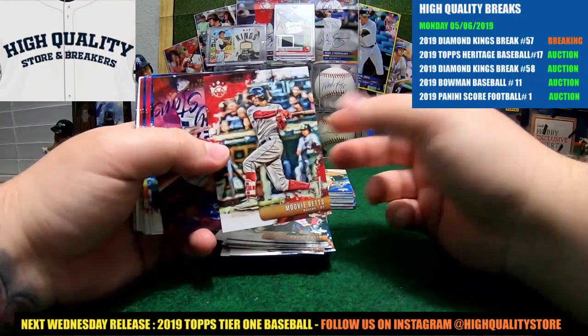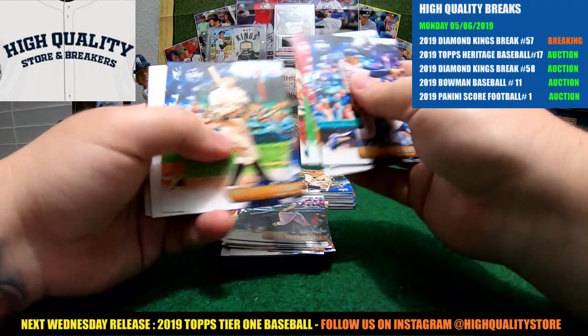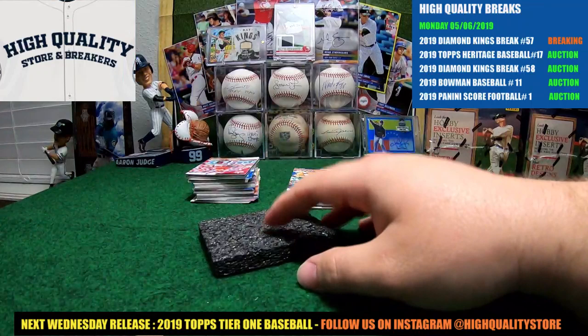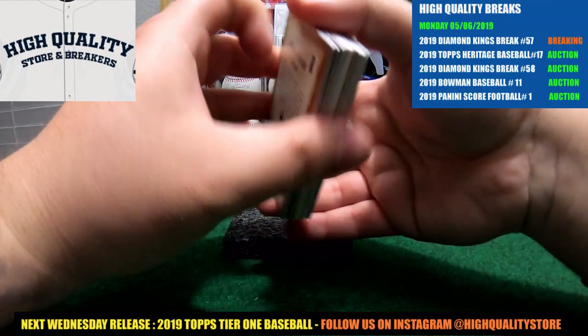Oh my God, man. Yeah, Devin's going to be nice. Tier 1 is going to be hot, guys. This collection, believe me, is 18 cards in the break, but 18 hits. Every 18 booms. So every single card in those boxes is going to be nice and hot.